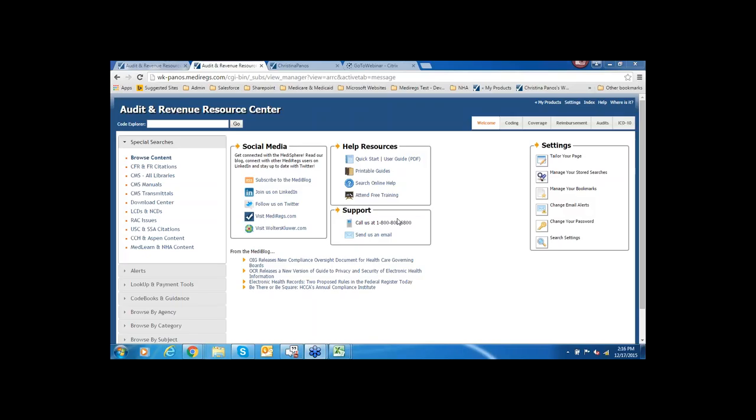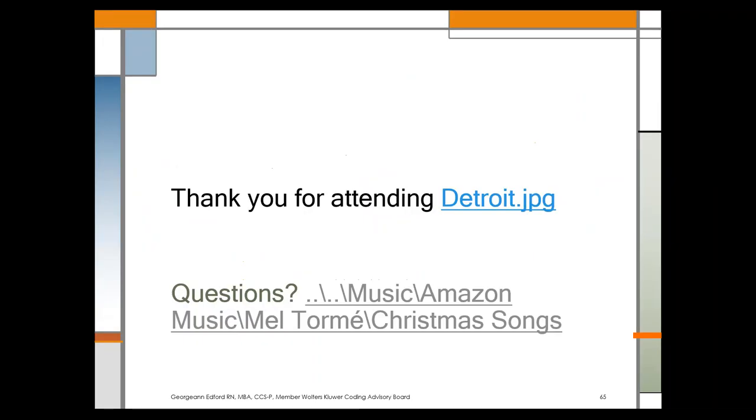You should be able to just share your screen at this point. One second. Okay, can't see your screen. Okay, you will. Okay, you see my screen? Yes.